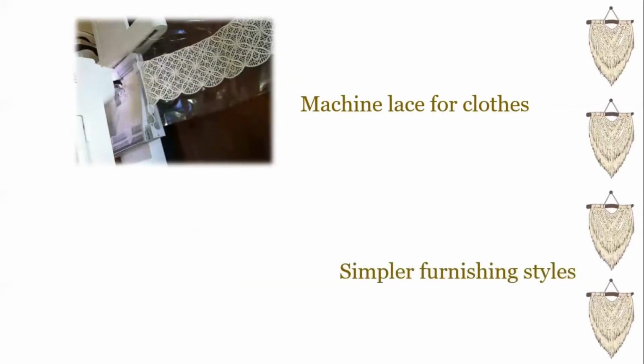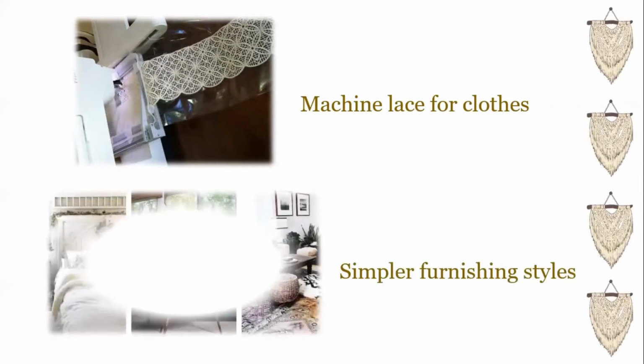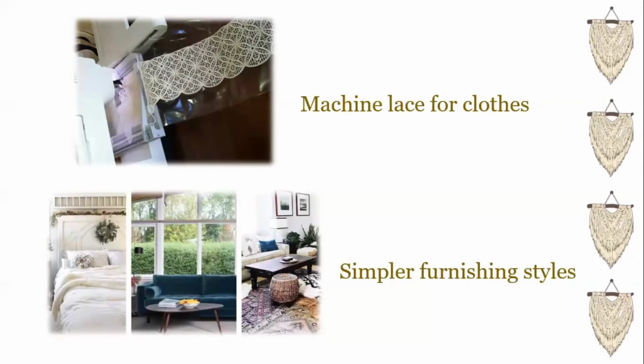Because of the introduction of machine lace and clothes and a desire for simpler furnishing styles, the art of macrame was almost forgotten. The last few years have seen a revival as another generation rediscovers its fascination.